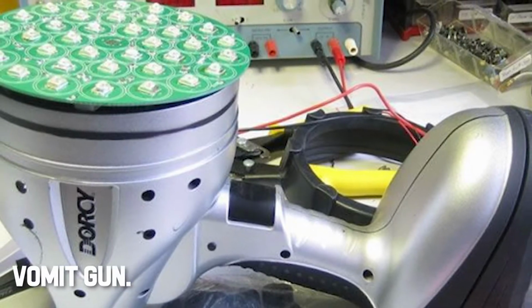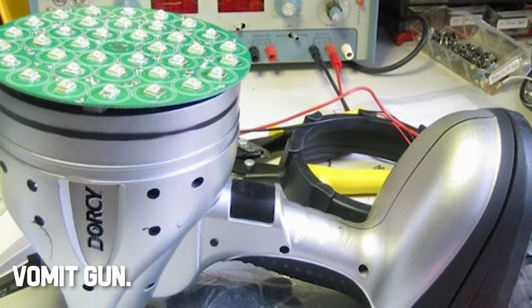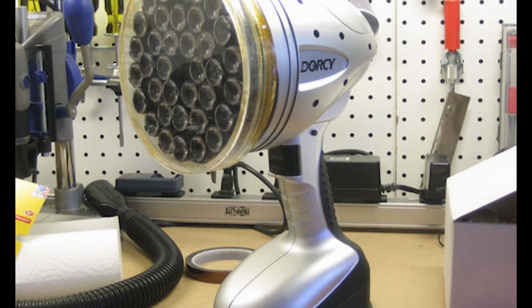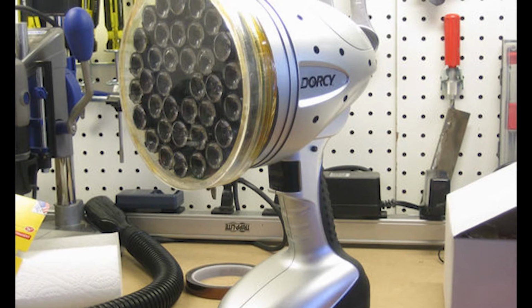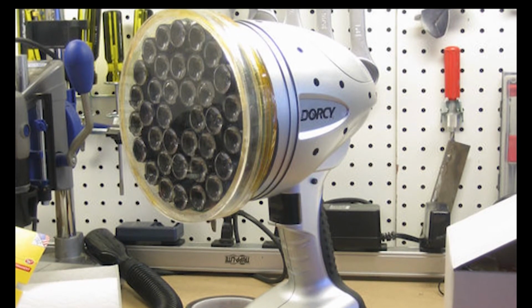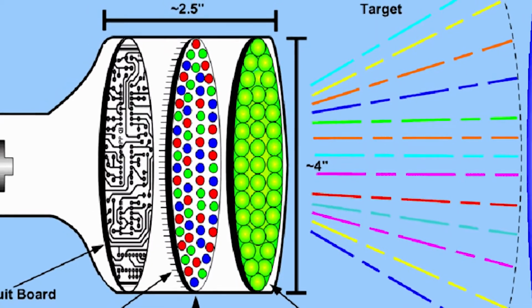Vomit gun. In the movie Minority Report, do you recall the police officer's use of sick sticks? Anyone who came in contact with the sticks would immediately start to puke. Unbelievable as it may seem, an actual vomit gun has been developed.